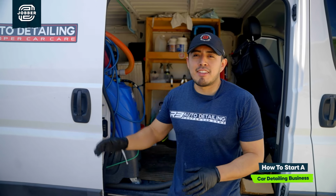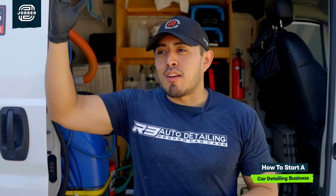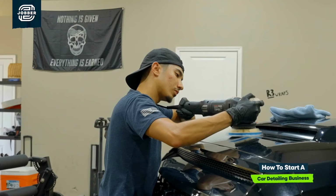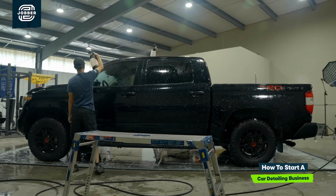Here's the thing, having this big van with this big setup, it looks cool, it looks fancy, but I started off in my personal vehicle with a very small budget with very few tools and products. So buy what you can afford, grow your business, and over time, little by little, you'll make the upgrades to wherever you want to be.